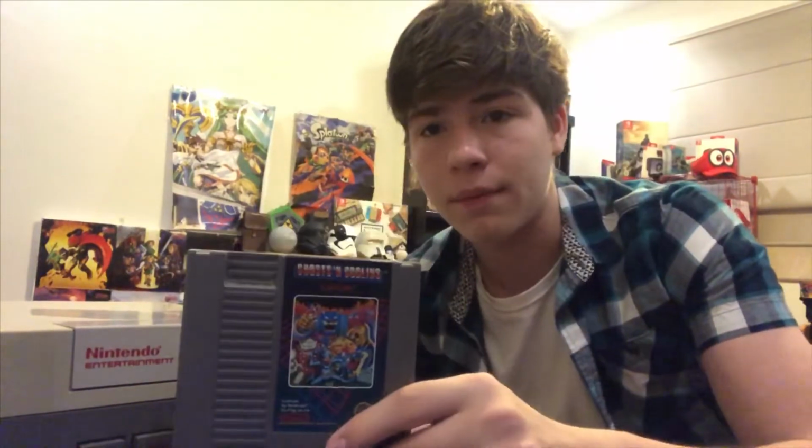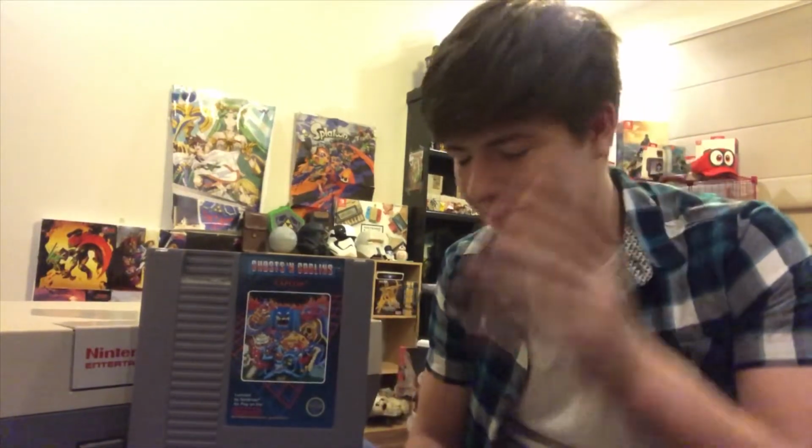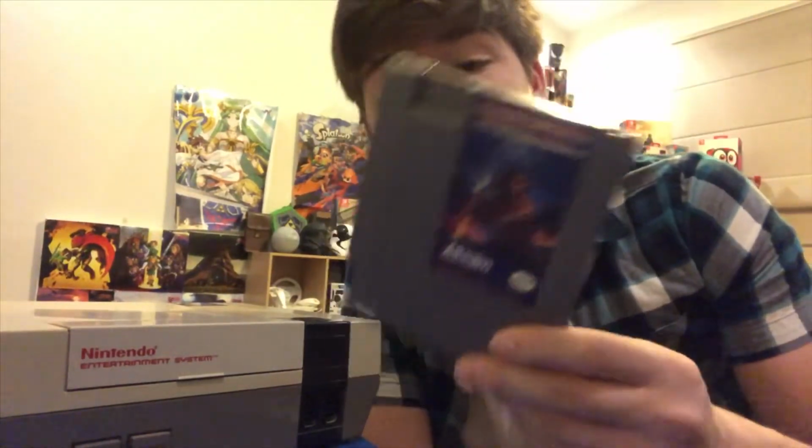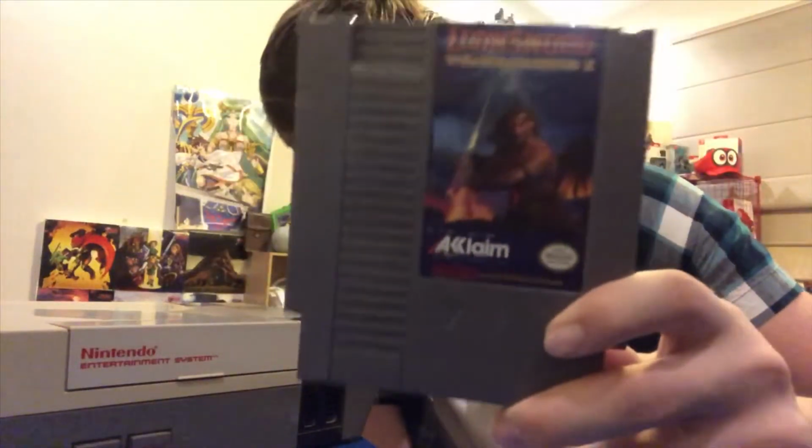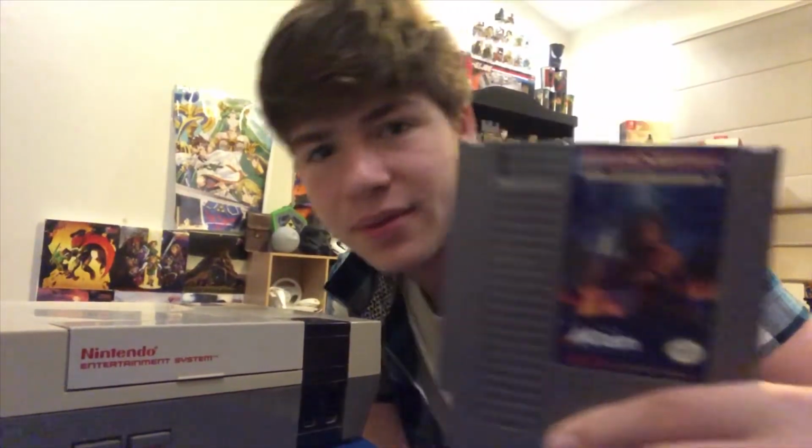Yeah. Another game that is included is Ghosts and Goblins. This game is actually on the Nintendo Classic Edition. Another game is Wizards and Warriors 2, Iron Sword. So yeah, Wizards and Warriors 2, Iron Sword. As I already mentioned, fantasy games.